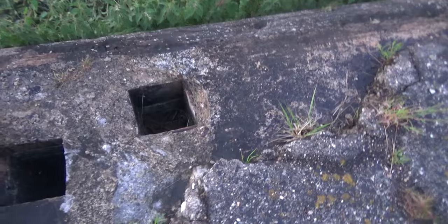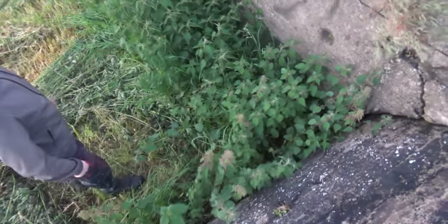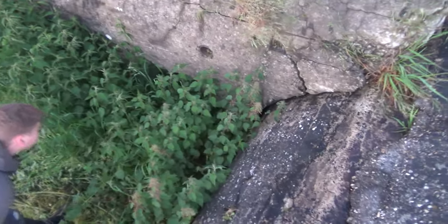Hello! Anybody in there? Jeez, it would be awkward if so. You can see a hole over here. But it's full of, I don't know what to call the plant in English. When you touch it, it burns. And you're scratching all the time. Yeah. Not too much to be seen.